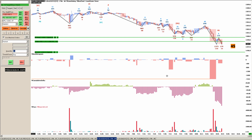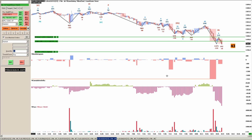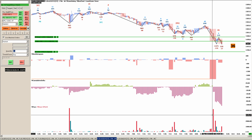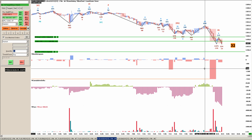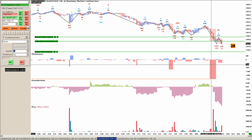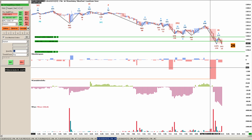I just got into a short position on this morning's gold shortly after the open at 8:20 right here. So I'm going to go over the analysis. I saw this huge MBox delta here which showed supply. I found this to be significant.